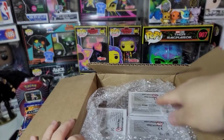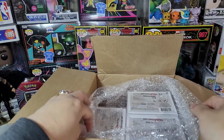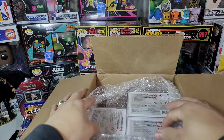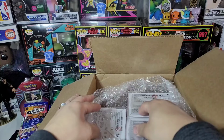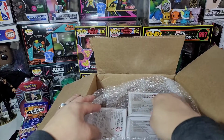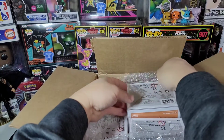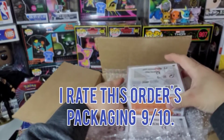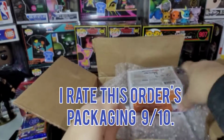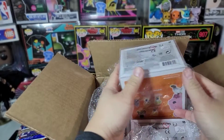So these are from Galactic Toys. The packaging is good. They protected all the Funko Pops with bubble wrap, and they also have the plastic soft protector for the toys too, which is pretty cool. Awesome. Galactic Toys, they know collectors well. Really well protected. So we can get this one out. So the first one is.